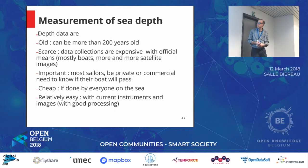The depths of the sea are known at many places, but not everywhere. As I said, most of the data can be very old, up to 200 years. They have been tracked and measured a long time ago, and people saw that the depths would not change, which is actually not the case.